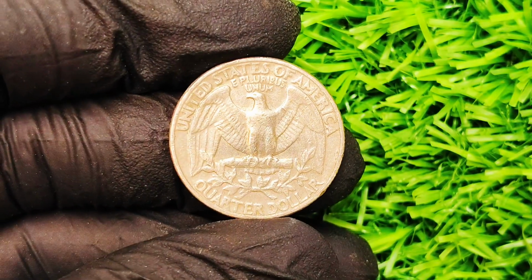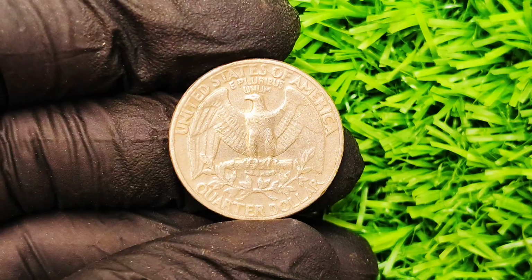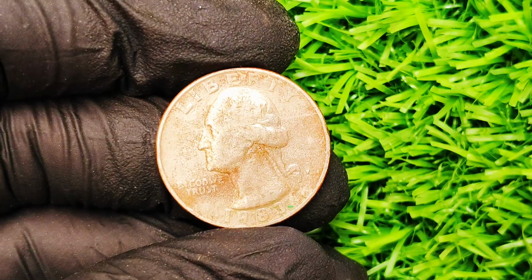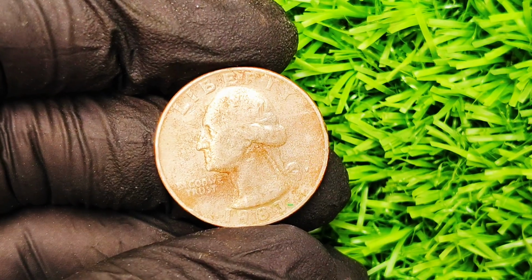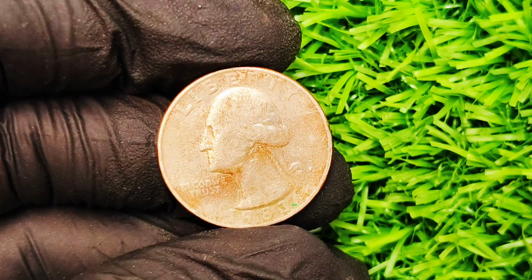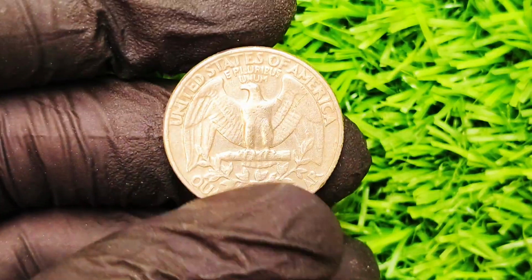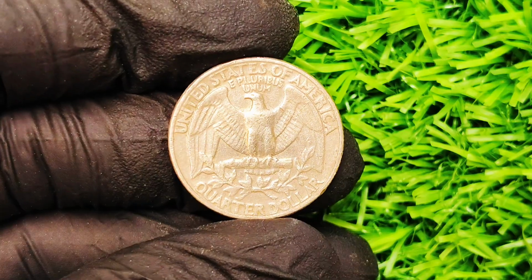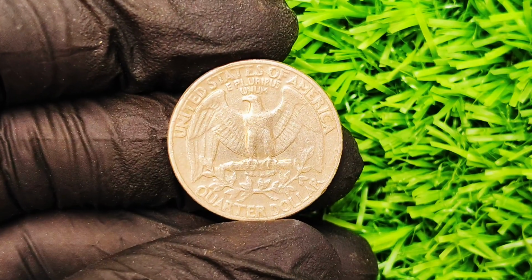Collectors believe a small batch of quarters was struck with a rare flaw in the metal composition itself. Instead of the expected copper-nickel clad layers, certain quarters were accidentally produced on experimental planchets, thin pieces of metal that weren't supposed to be used for that year's coins. To the untrained eye, it looks like just another quarter. But to a skilled collector, it's a golden ticket. But what happened next stunned the entire coin world.